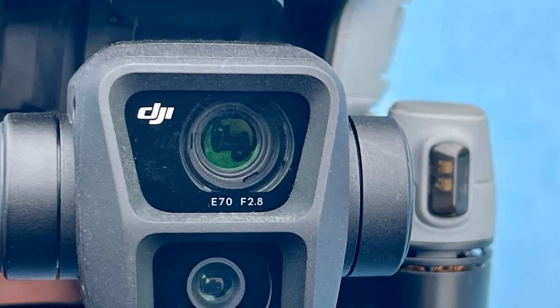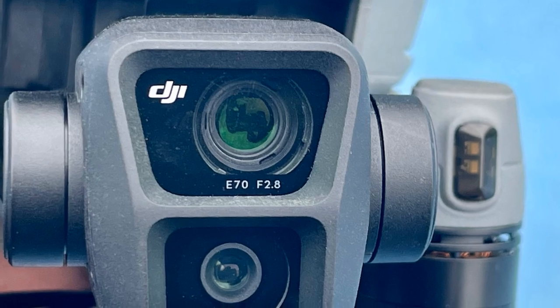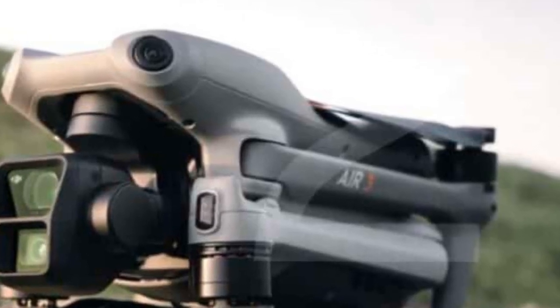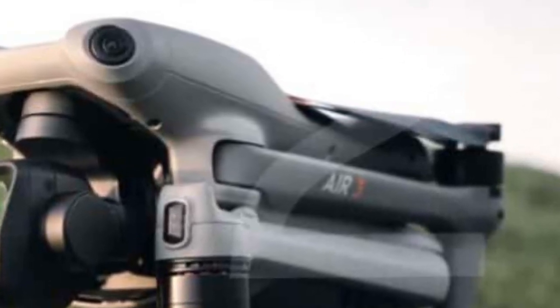Interestingly, the new sensor layout resembles designs from the Mini 4 Pro, and potentially even the upcoming Mavic 4 Pro, showing DJI's strategy of unifying innovation across product tiers.